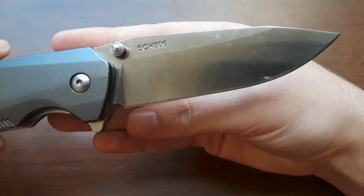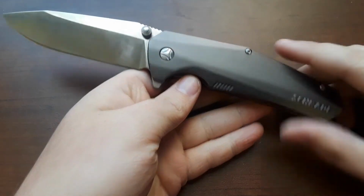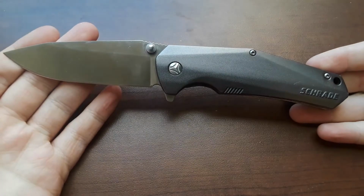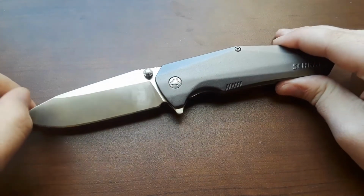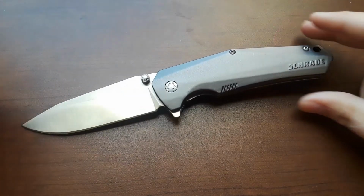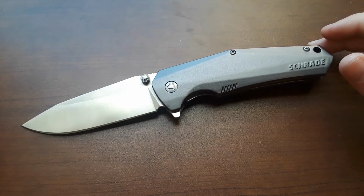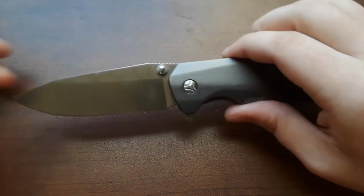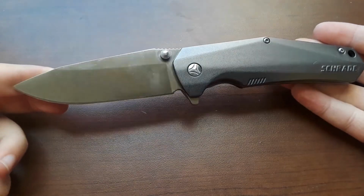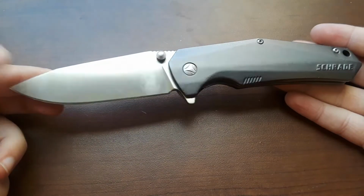This is the Schrade SCH306 Ultra Glide Flipper knife. That's the only name I could find for this knife. If anyone knows if it has another name, let me know. I actually did not buy this knife in a store. I ordered it online from Knife Center, and that was because 814 EDC gave one to Lefty EDC, and I saw it, and I thought it was goofy, so I bought it. But I did see this for sale in, I think it was a Tractor Supply, and I was like, oh, awesome. I'm going to go ahead and throw that into Cheap Knife Week.